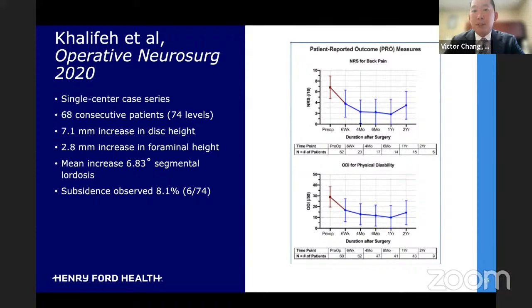And on the graph here, on the right, you can see improvements of the numeric rating scale for back pain, as well as the Oswestry for low back pain. So pretty significant and durable improvements there.